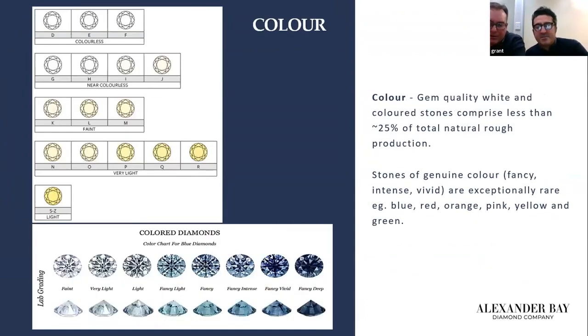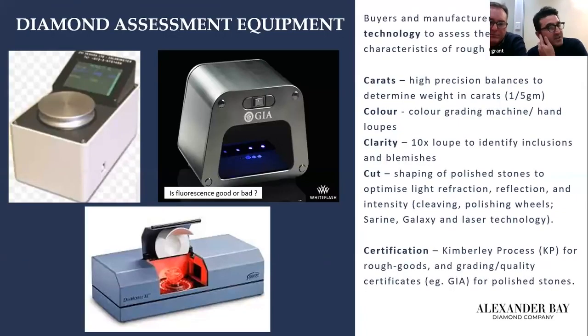Also, the previous slide did mention certification. The worldwide polished certificate would normally be the GIA. The Gemological Institute of America is probably the most recognized polished diamond certificate. They also do pearls and gemstones. They are very, very well recognized worldwide.